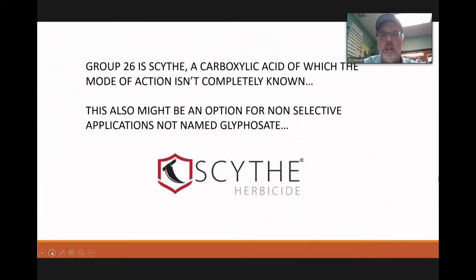What isn't known is how it translocates between cells, but its level of systemic activity isn't a lot, frankly. It's a non-selective, post-emergent burn down material. It's a very nice label. It goes about everywhere that Roundup does go, except in the water. Scythe doesn't have an aquatic allowance.